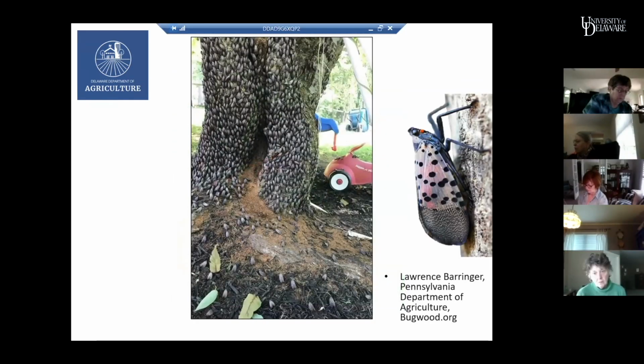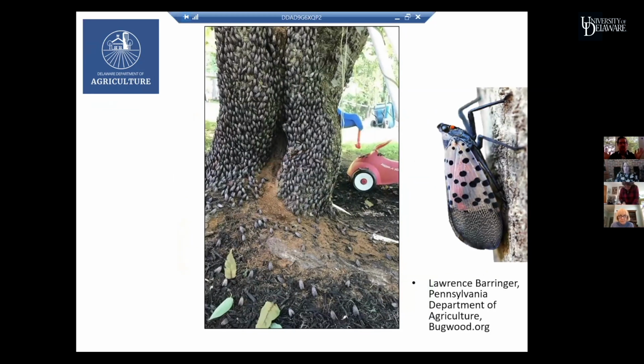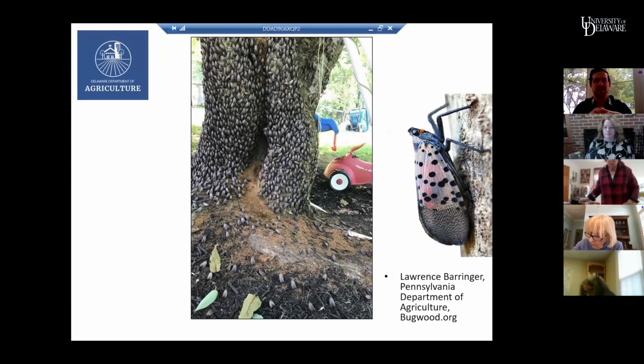And we know that they will congregate in massive numbers on trees that they prefer. So this is a black cherry tree. This was taken in Pennsylvania a few years ago. And this tree is just covered in them. Even individual trees of the same species would be more preferred than others. So there could be a black cherry tree right next to this one that maybe they don't like as much. So they all congregate on this one tree.